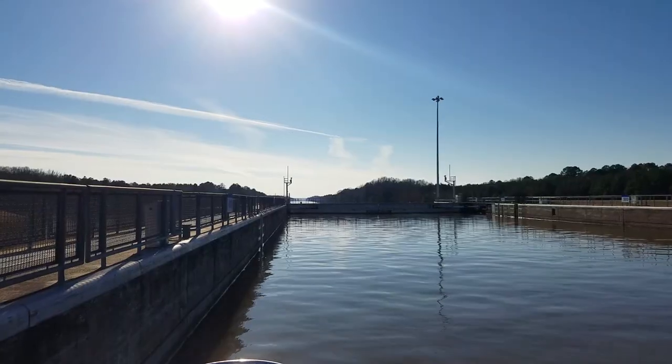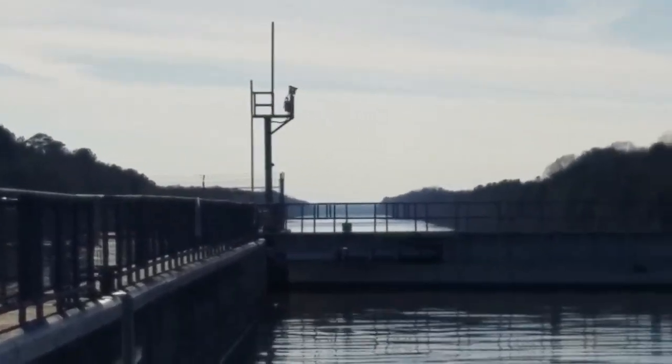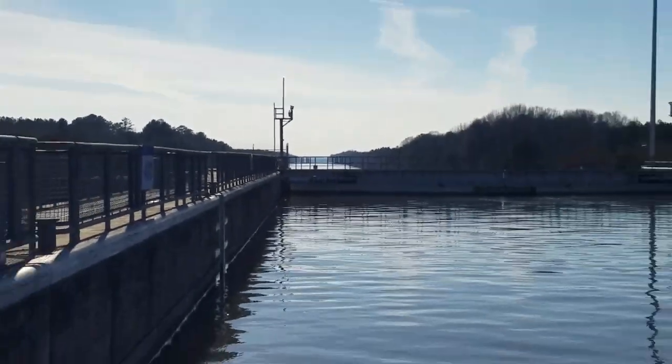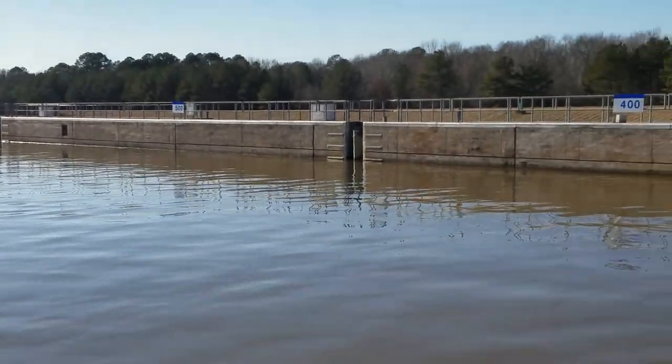Long, straight stretch. Let's see if I can get it before she starts dropping it. Way down there. That's kind of nice. It's a long straightaway, and then we've got 3 bridges, 1 more lock, and then we drop anchor for the night.